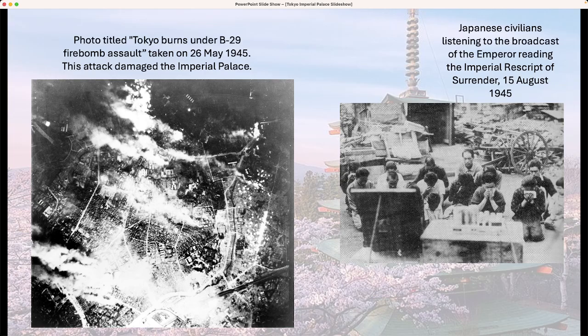But I'll move on and we'll look at how basically to tackle the site, how best to go there and experience it. And I think the first thing you need to do is enter the East Gardens, which is in the northern side of the palace grounds. The East Gardens, basically, if you start from the northern side, you're going to move through two gateways.